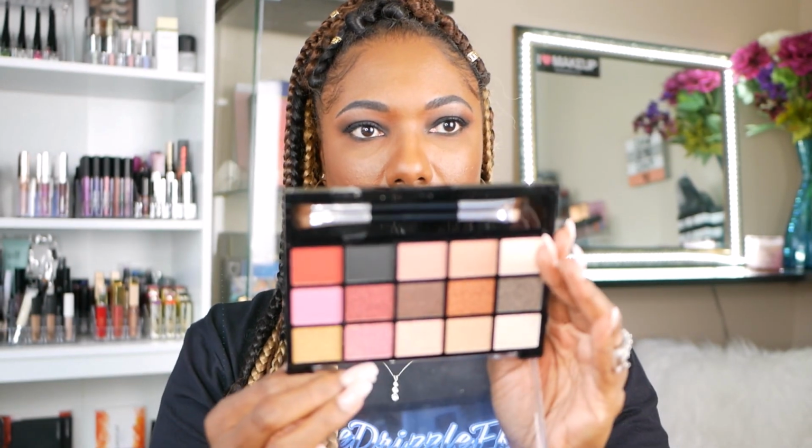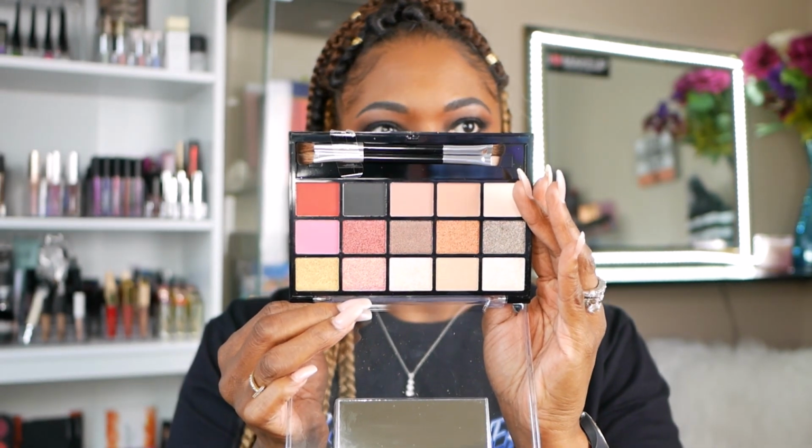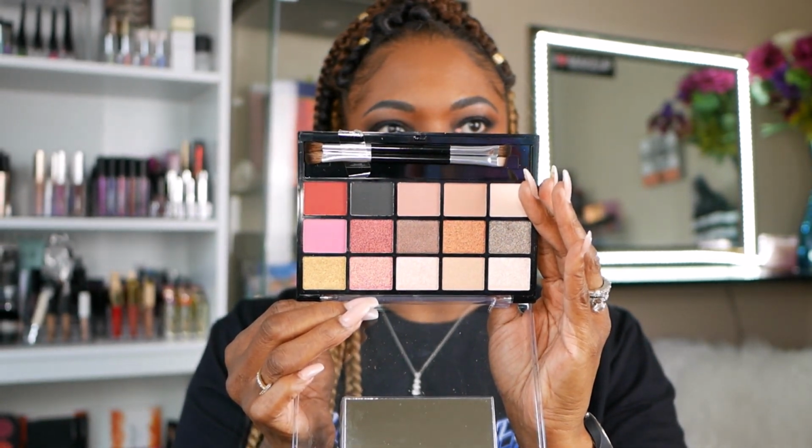Also from Walmart, I got this Hard Candy palette, the Hard Candy Look Pro Eyeshadow palette. And I thought it was really, really pretty. It comes with these two brushes in here, like their palettes come, but the shades are just really, really pretty to me. There are some nice shimmers in there, a nice gold, a pretty brick red and a black. And they do have this cute little mirror up here.